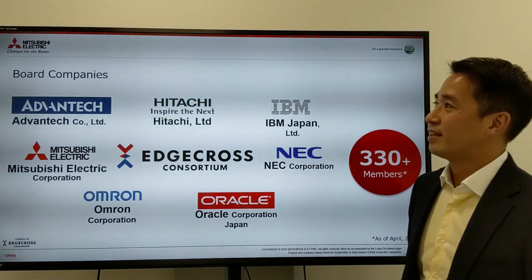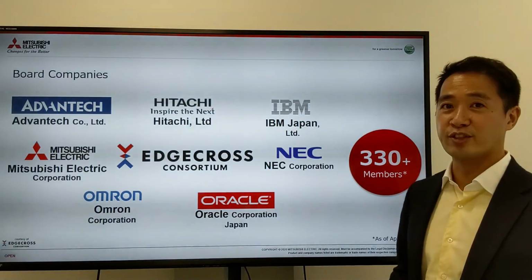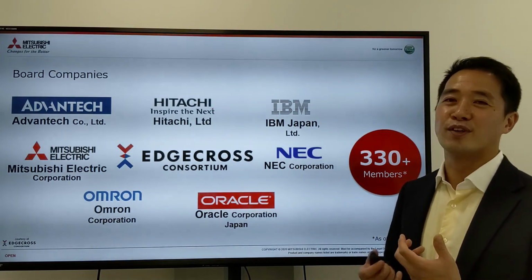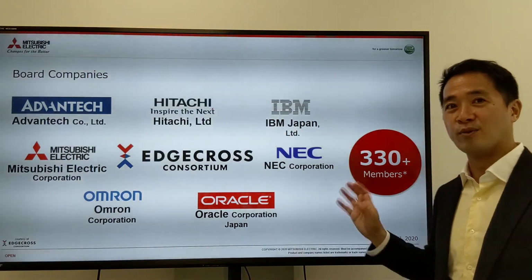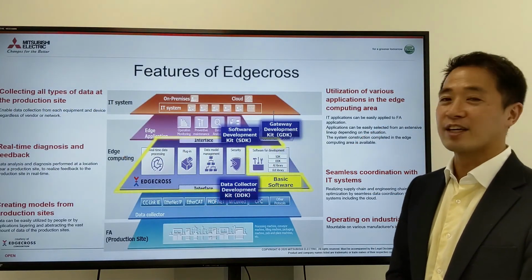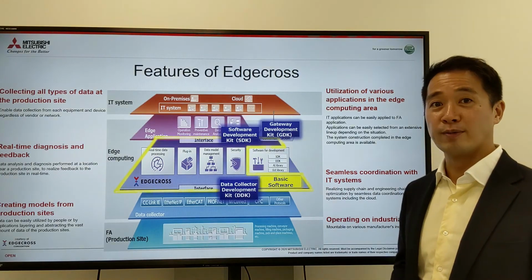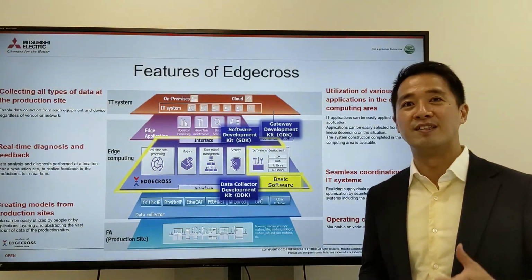And that was the reason that we shook hands with all these famous IT companies and OT companies to form the EdgeCross Consortium, to make a place where we can collaborate together in order to connect data, making connecting data easier and more useful to use in manufacturing. It's getting a lot of traction, and right now we have more than 330 members joining this EdgeCross computing community. There is already a lot of material about EdgeCross and what it does, so if you are more interested, please go to the EdgeCross Consortium homepage or YouTube to see the detailed explanation. But it's basically a software platform, making it easier to move data from the factory automation to the IT systems and edge layer to make it easier to process.